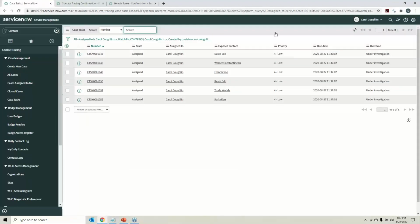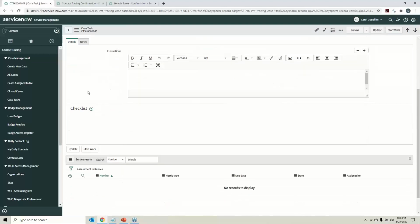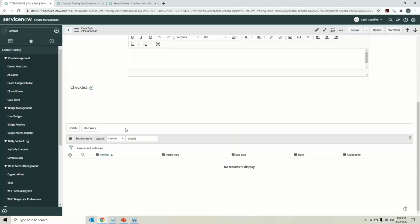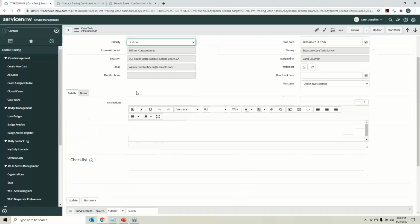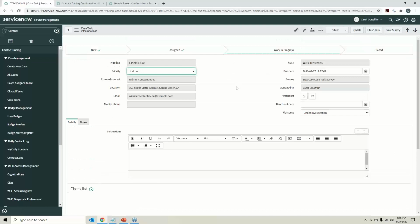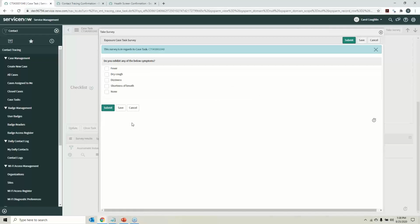She looks at the case tasks. She sees each of these are assigned to her. And she's going to work with the first one, or the second one here. We'll work with Wilmer. So what is Carol going to do? Well, the first thing she's going to do is actually start work. And that'll put this in a work in progress state. And now she's going to contact Wilmer and take a survey with him. And she's going to ask him if he's exhibited any of these symptoms.